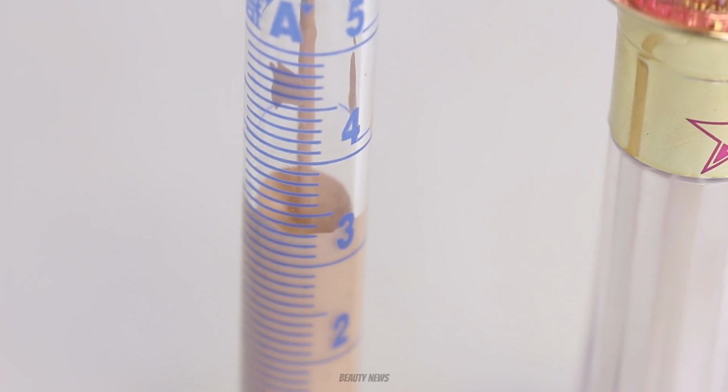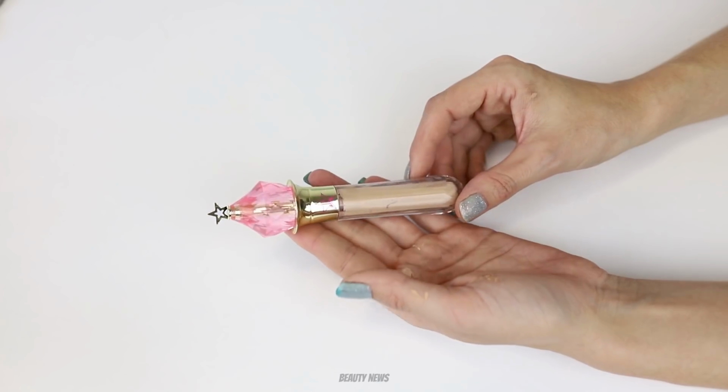We do realise that we've still got the syringe in there and that's going to be taking up some volume, but this is just an indication. It's not exact.